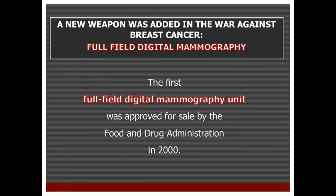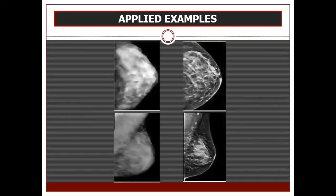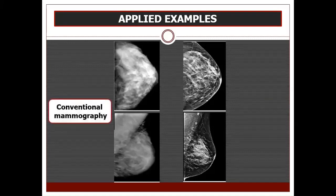And this weapon was the full field digital mammography, which was approved for sale by the Food and Drug Administration in the year 2000. And this is one example which shows you the difference between the conventional mammograms and the digital mammograms. It's hard to believe that these two mammograms belong to the same lady just because she performed this mammogram on a conventional machine and the other one on the digital machine.